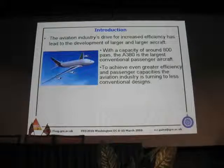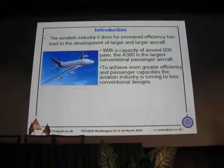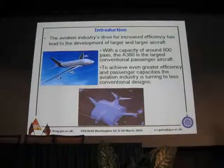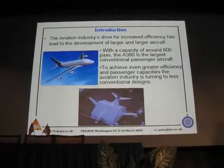To achieve even greater efficiency and passenger capacities, the aviation industry is turning to less conventional designs. This is about as far as you're going to get with a conventional tube-style aircraft. This is not a real aircraft, but it gives you an idea of the type of space that you require in these aircraft to get bigger and bigger capacities.